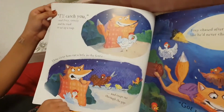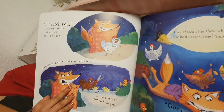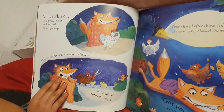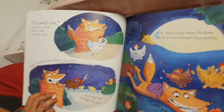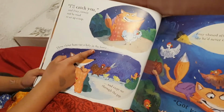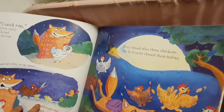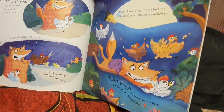A bit cheeky. "I'll catch you," said Foxy. Crossly, he took out those clever hands, cut a hole in the fence, and crept through the gap. Foxy chased after those chickens like he never chased them before. "Got you," he cried, with a dive, wrestling one onto the floor.